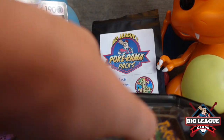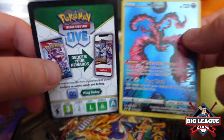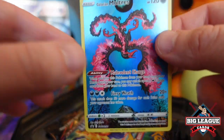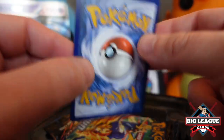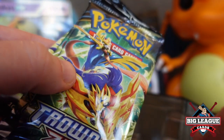Can we get the pull we hope for? I don't even know what I'm really hoping for anymore. I just love all the crowns in there. Alright, so here is our Moltres. Awesome card. Code card for you there. You can see it, there's the Galarian Moltres. Awesome card. I love these promo cards that they put in here. And five packs of Crown Zenith. Let's get into them.